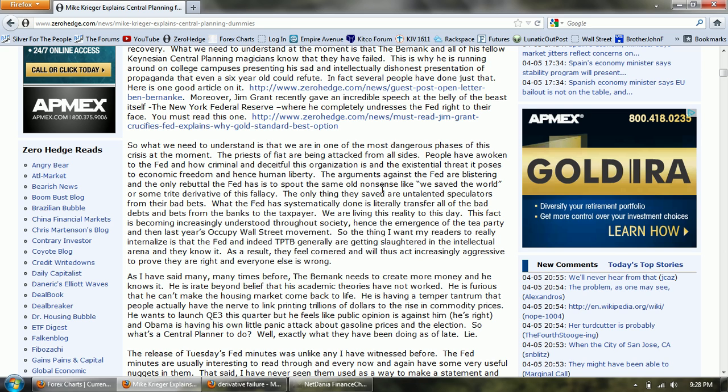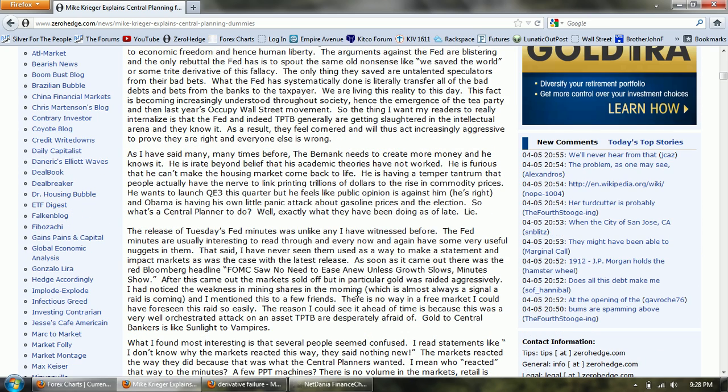As a result, they feel cornered and thus will act increasingly aggressive to prove they are right and everyone else is wrong. As I have said many, many times before, the Bernanke needs to create more money, and he knows it. He is irate beyond belief that his academic theories have not worked. He is furious that he can't make the housing market come back to life. He is having a temper tantrum that people actually have the nerve to link printing trillions of dollars to the rise in commodity prices. He wants to launch QE3 this quarter, but he feels like public opinion is against him.